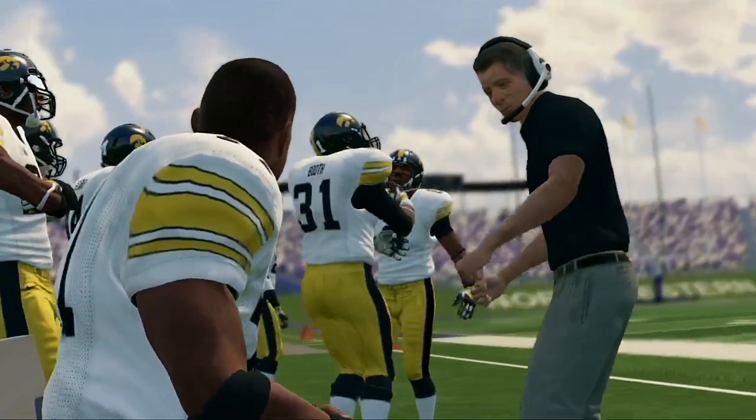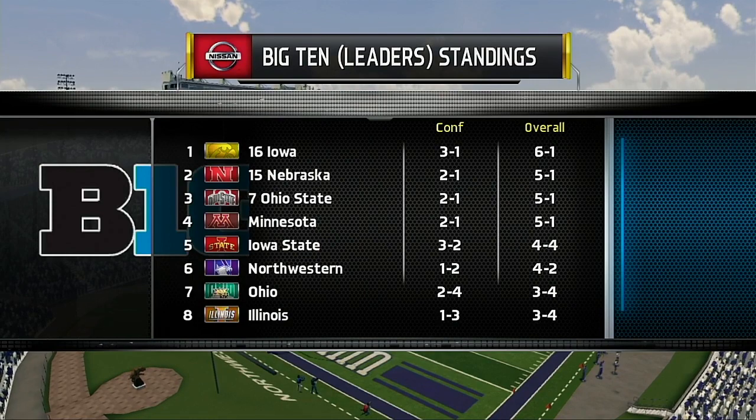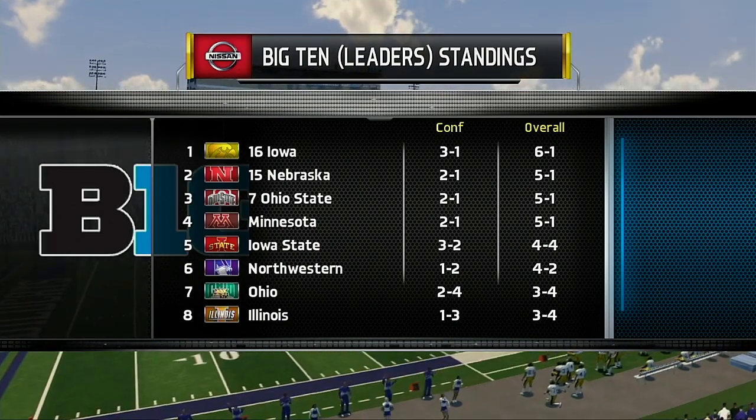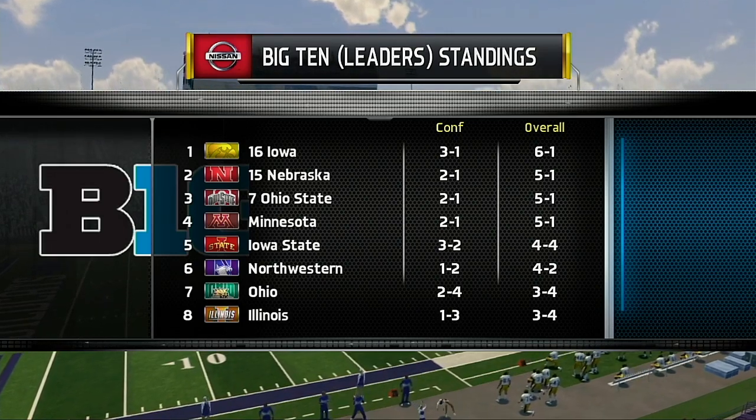Innovation that excites. Iowa's looked almost unbeatable the last few weeks. They're finally playing the way they knew they could before the season started. You know how this game is. You're only as good as your last one. So they're going to have to prove it on the field again today.